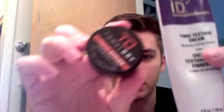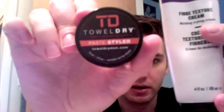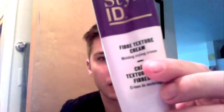This is two of the pasting creams I've been using for my hair lately. This one is by Towel Dry. It's called the Paste Styler. I love this one. This one I got on a discount from Ulta, and it's a fiber texture cream. This one's awesome too. I don't know why they don't have it anymore, but I really like it. I use this as my leave-in conditioner, and sometimes I put it on top of the paste if my hair's still wet, so that's what I did today.